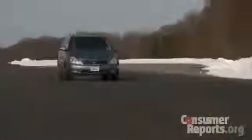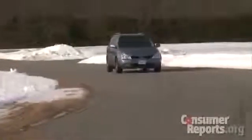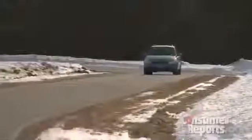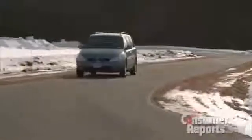This engine has plenty of power, but it has a rough growl under heavy acceleration. Even with the 6-speed automatic, fuel economy in our tests falls below that of better minivans. Handling is nothing to write home about. The Sedona lacks agility. It feels ponderous in the corners with vague and artificially heavy steering.